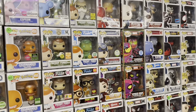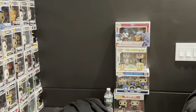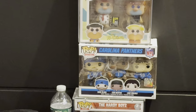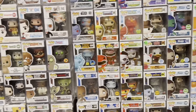So if you're ever coming to these shows, definitely come check out him and his wall of pops, because there's always some heat. And then over here, he's got some on the side, that Metallic Sorcerer Mickey and Chernabog, the Fred and Barney 2-pack, and that 3-pack of Carolina Panthers, which you really don't see often. So just a great selection from the man, NJ Devil Collectibles, out here at Woodbridge.